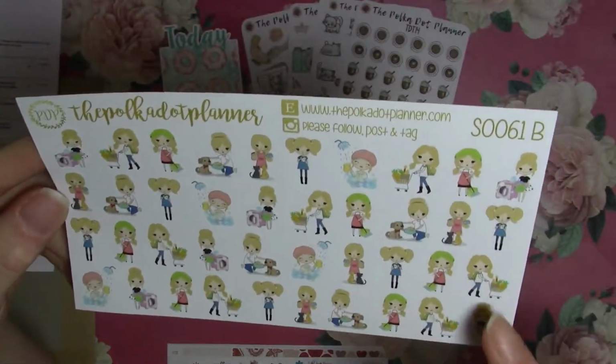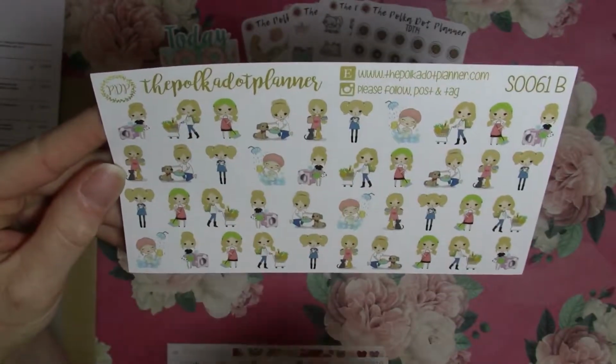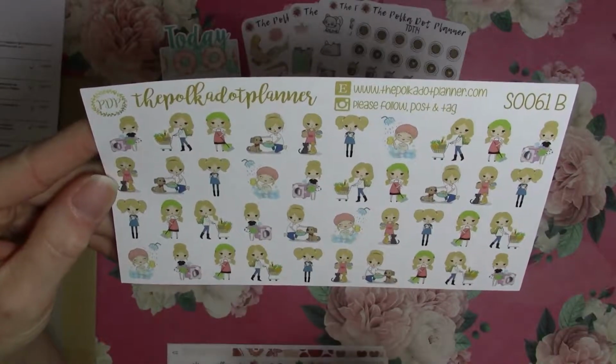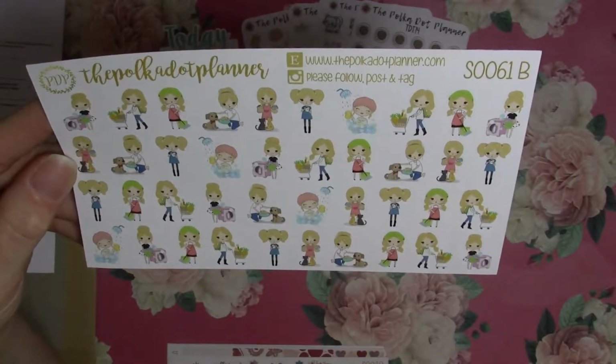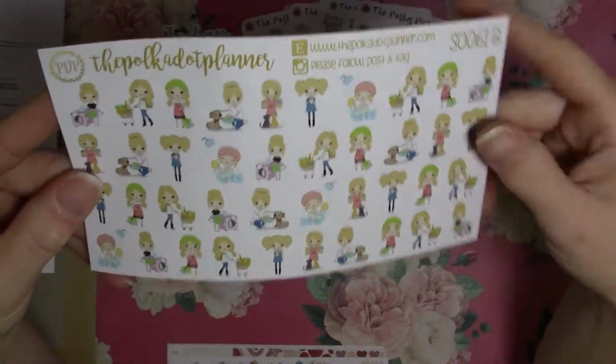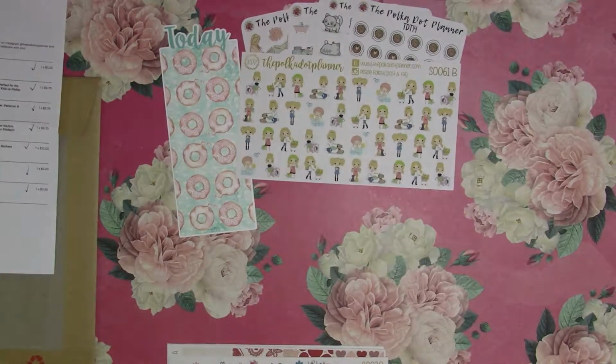And it looks like it's got the shower girl, the grocery girl, the sweeping girl, laundry, eating takeout, feeding the cats, feeding the dogs. I like to use these to mark my chores because, come on, everyday chores can be boring. This makes it a little bit more fun.